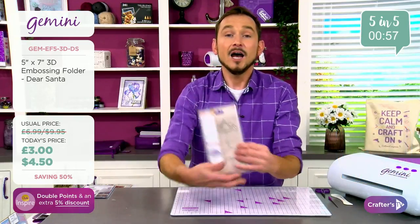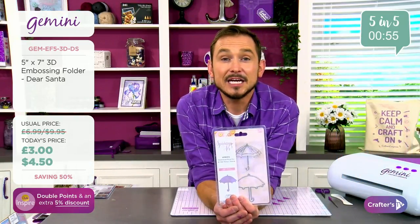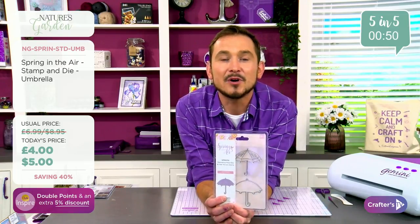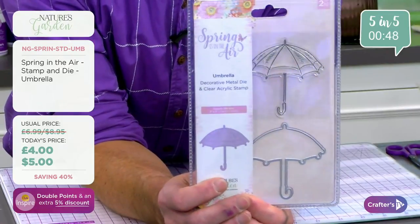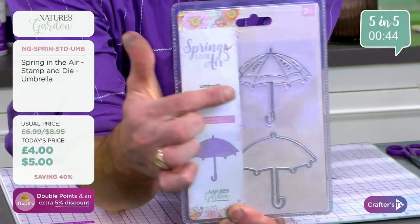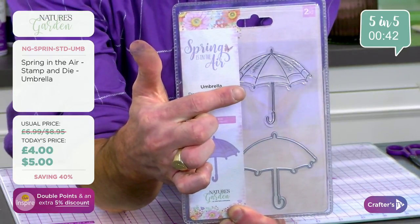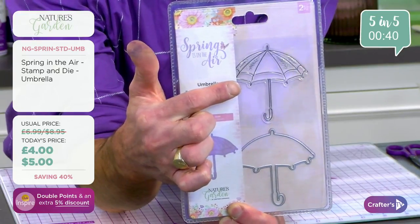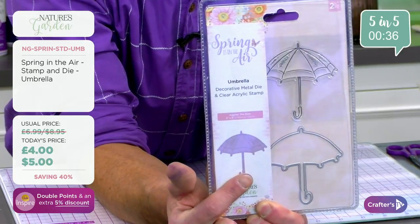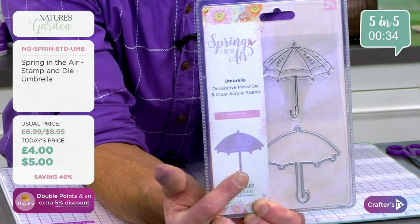One more to go, Craig. Talking about coming at this time of the year as we're coming up to, unfortunately, the autumn and the winter time. We've got our umbrella. You've got your umbrella where you've got your actual die as well as your stamp set. Use the stamp on their own where you can be starting to do your masking if you've got the Pebeo drawing gum, but then incorporate the die where it'll die cut it out. Use the die on its own so you can create an outline, an aperture, a shaker card.